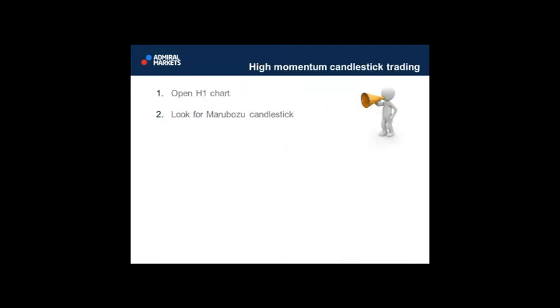So think about it. When you have high momentum, you already are in a trade, so you just want to follow the trend. You are the first who will trade that trend. You are not a late runner. Okay, so this is how we go.